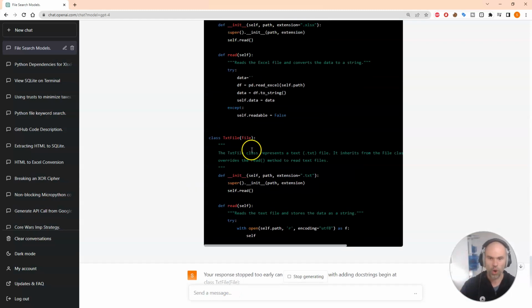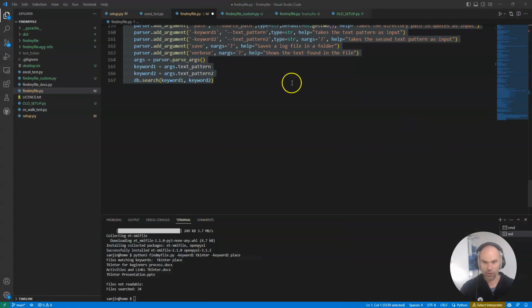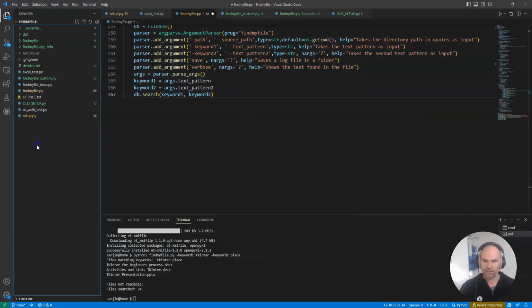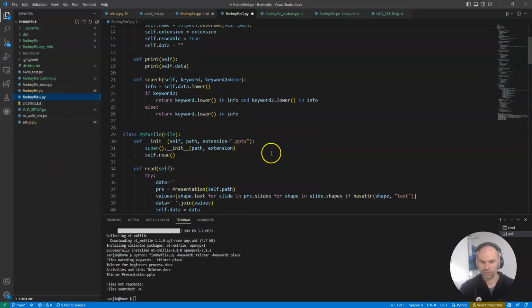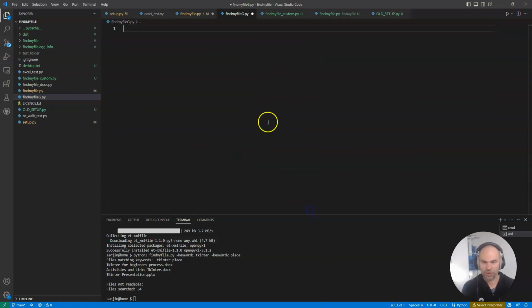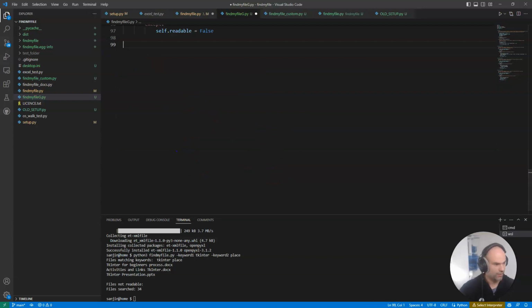Wow. That's brilliant. Okay, so what I'm going to do is copy this and rename it to FindMyFile G. Actually, I shouldn't have renamed it. I'm going to delete everything from it and paste. Oops. So I'm going to copy the first code. Okay. And I will stop at the txt file because the second one starts at the txt file.